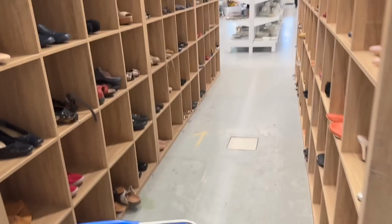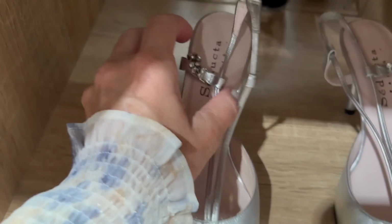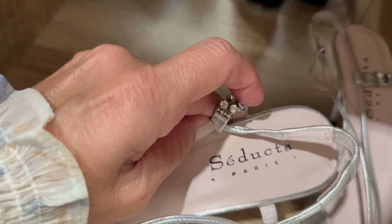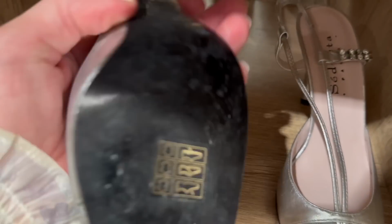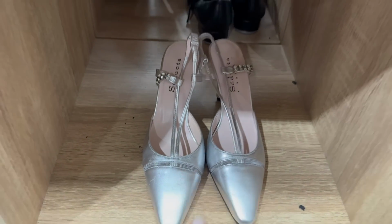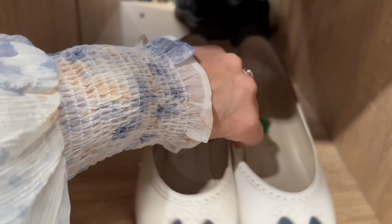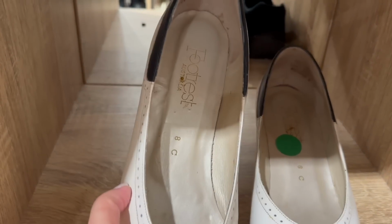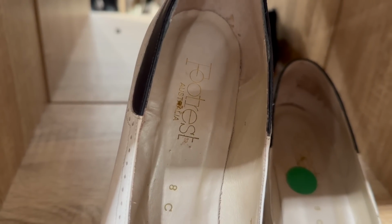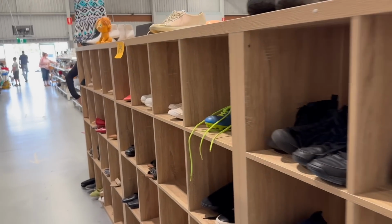Okay, there was nothing, but look, there's more. What the hell? Look at these shoes. Seductor, Paris. They're tiny, but these are made in Paris and they're vintage. These are vintage as well. They're kind of like a brogue kitten heel, made in Australia by Footrest. The shoes were not great, but I'm not fussed because I love a modern shoe anyway.